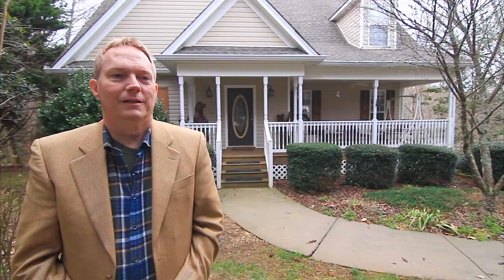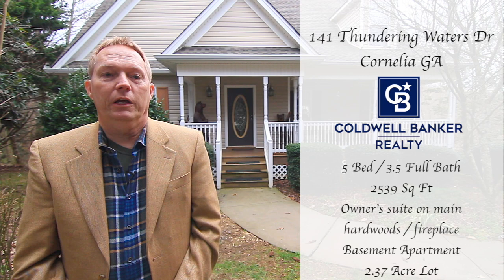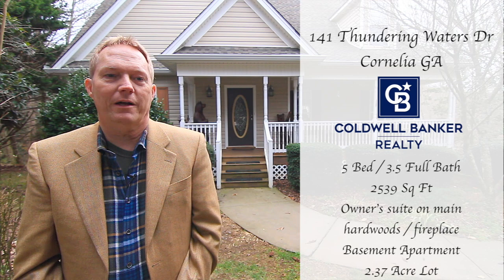Beyond this large covered front porch you see behind me are two floors of main living space to include over 2,100 square feet with hardwood floors, an owner suite on the main level, along with an open floor plan, a half bath for guests, a breakfast area, upper level deck, kitchen, and a view to the family room with three more bedrooms and a full bath on the upper floor. Come on in and let's take a look around.